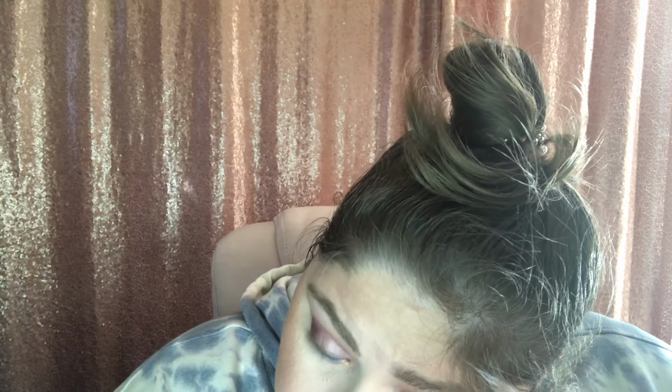Hard to see, but it's there in my inner corner. It might be just a tad bit dark for my inner corner too, but I really wanted to stick with just this collection on my eyes. There we have it on my inner corners. I'm going to take whatever's left over on my brush and just put it on my brow bone as a highlight. So there we have that.